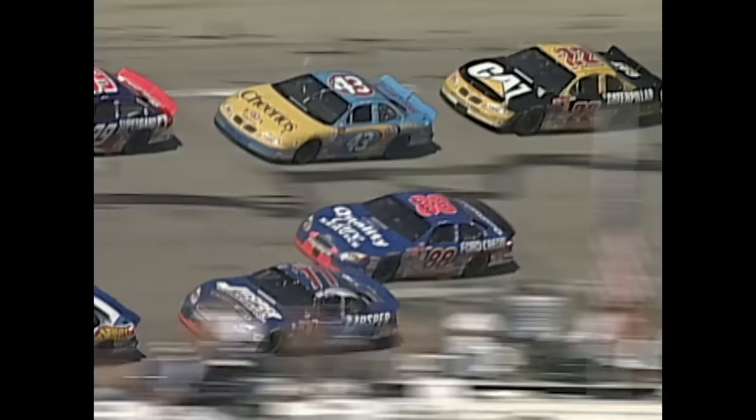And DJ, I think, has decided to punch it. And he's coming back up through there. He must have changed songs in the CD player. He's just driving to a totally different tune this lap than he was about the last 7 or 8 laps.